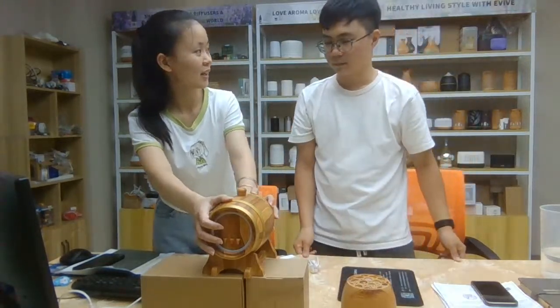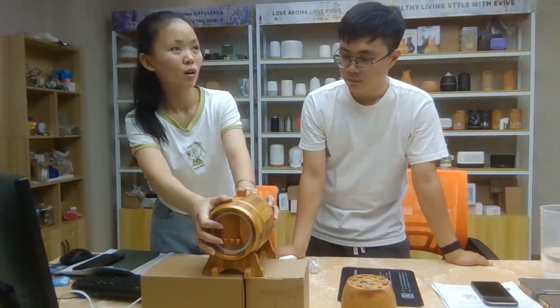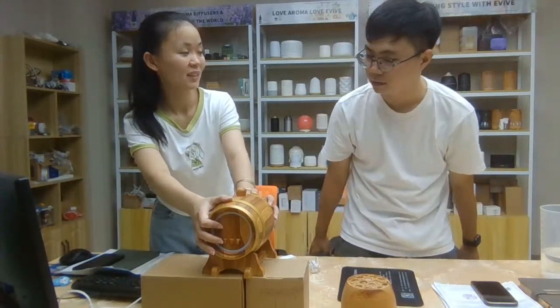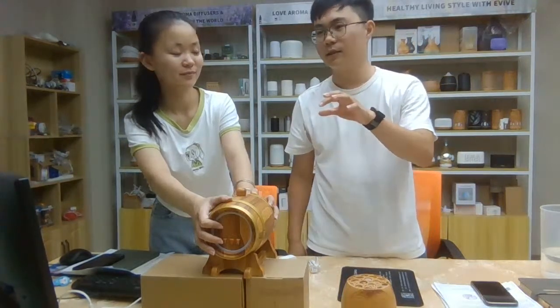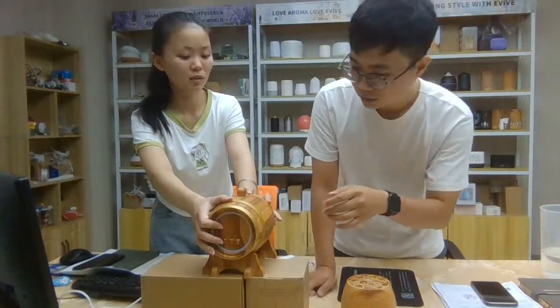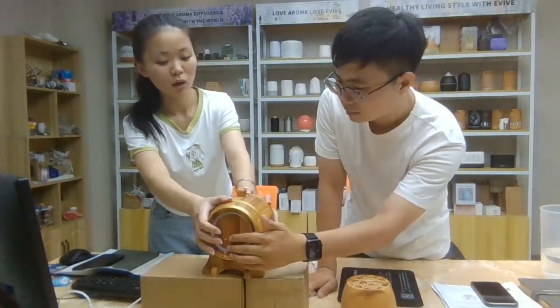This one can work for 9 to 15 hours. That means it depends on the mist mode and the timer, when we fill the water at once.